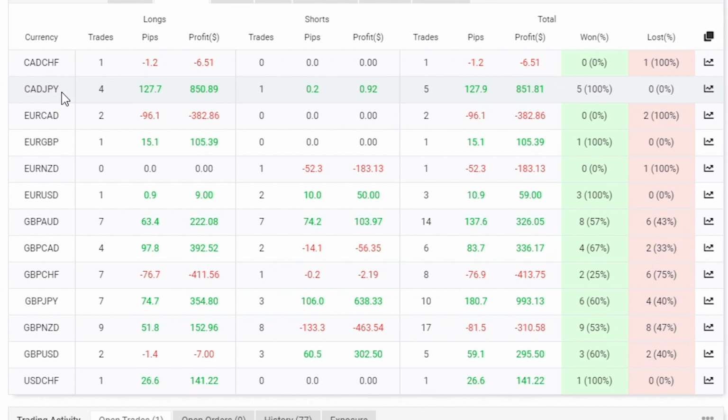So CAD yen, pound AUD, pound CAD, pound yen, pound dollar, and anything else you want to throw in. But just stick to 4 of the best pairs. And with these 4 pairs, you're going to be successful in whatever you do. Not that you're not successful, but you're going to be more consistent, scale and grow the account more consistently, and be on that level of success which you are on right now.